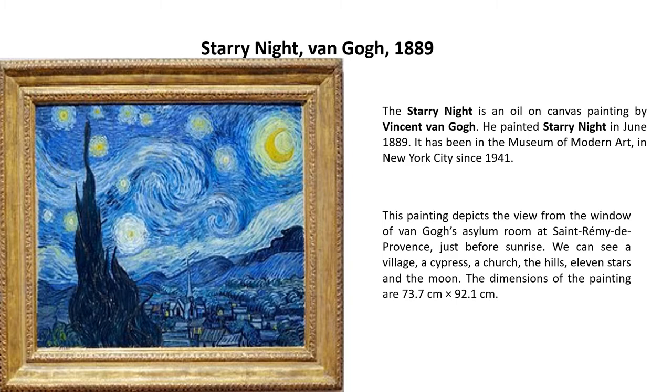This painting depicts the view from the window of Van Gogh's asylum room at Saint-Remy-de-Provence just before sunrise. We can see a village, a cypress, a church, the hills, 11 stars and the moon. Van Gogh used mainly cool colors and many circles for the shining stars. The dimensions of the painting are 73.7 centimeters by 92.1 centimeters.